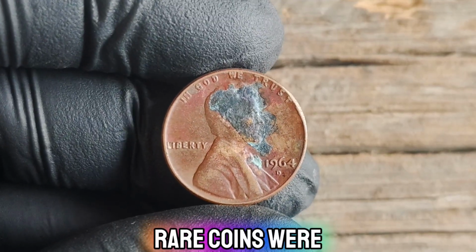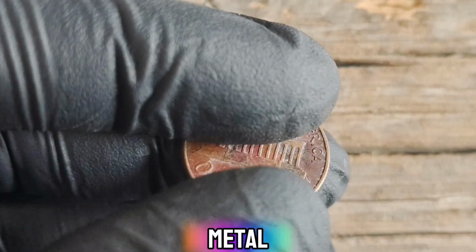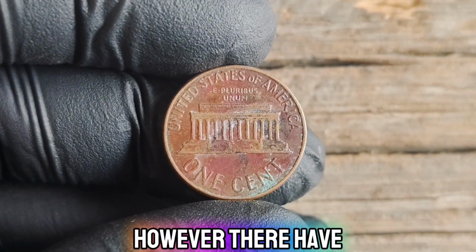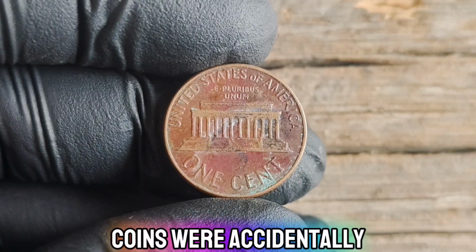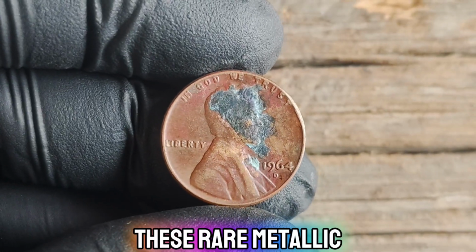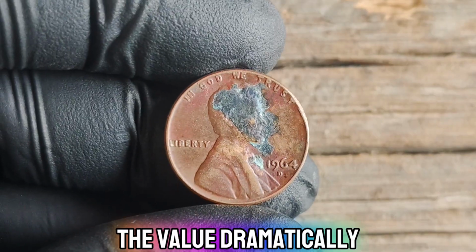Some of these rare coins were struck on the wrong type of metal. During that time, the composition of pennies was carefully controlled. However, there have been cases where coins were accidentally struck on experimental or leftover planchets. These rare metallic errors can increase the value dramatically.